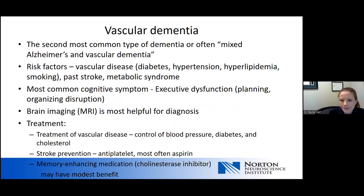So vascular dementia is still considered the second most common type of dementia, where it often occurs in mix with Alzheimer's disease. So when we have a diagnosis of mixed dementia, most often that's going to be mixed Alzheimer's and vascular. So risk factors, again, are vascular diseases, diabetes, hypertension, hyperlipidemia, smoking, a past stroke, and metabolic syndrome are the most important. Most common cognitive symptoms are generally going to be executive dysfunction, so patients having difficulty planning or organization disruption. And for vascular dementia, the brain MRI is probably the most important diagnostic test for any of our dementias. The MRI is going to be the most helpful.